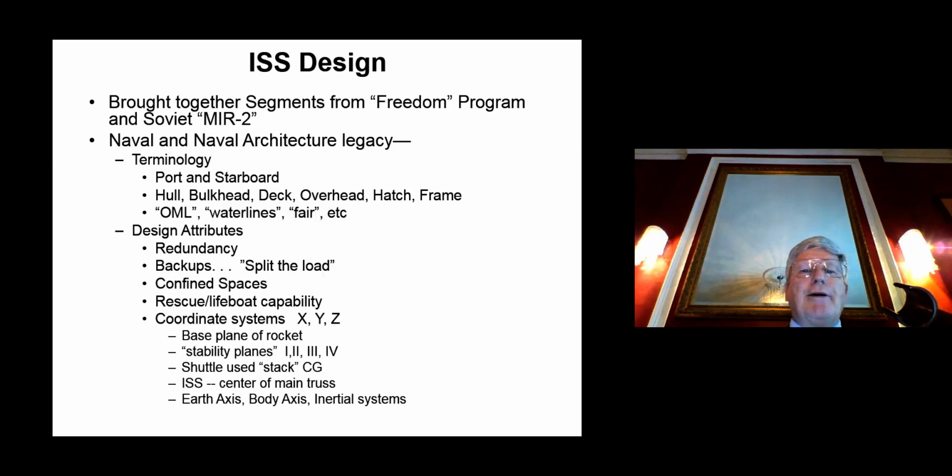We also had some issues. We have a lifeboat on the station on a bad day. The crew can bail out. They can get in a Russian Soyuz capsule. They can be on the ground in a little less than 2 hours in a real emergency. And we thought that was an essential capability.